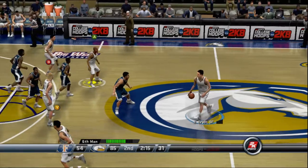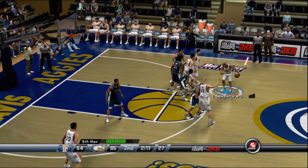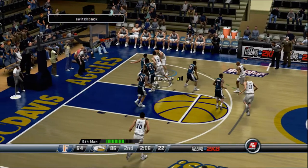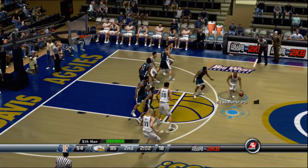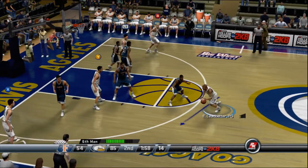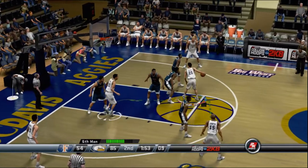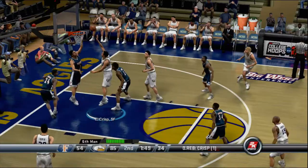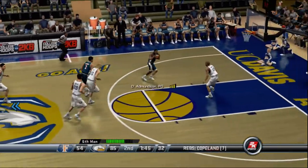Irvin with another board. Skips it to the right side. Backs in. Ledbetter. 2 minutes remaining. Passes it to the free throw line. Crisp gets it down low. Off target on the layup from inside. Wow. If that one was falling, I could have grabbed the rebound again.